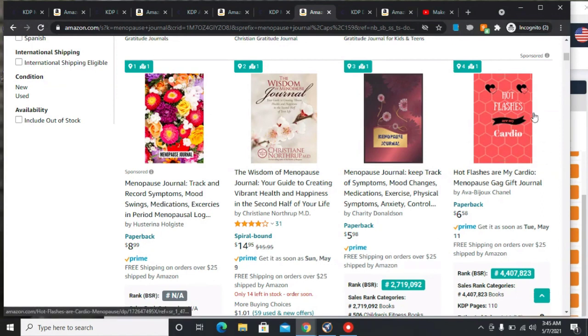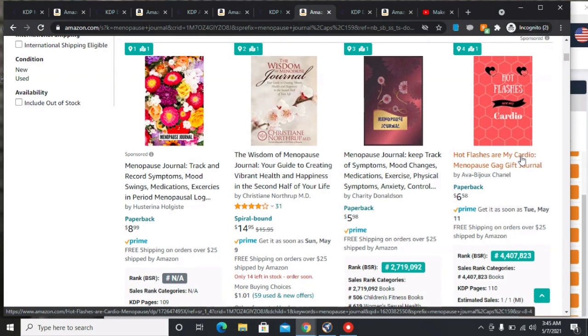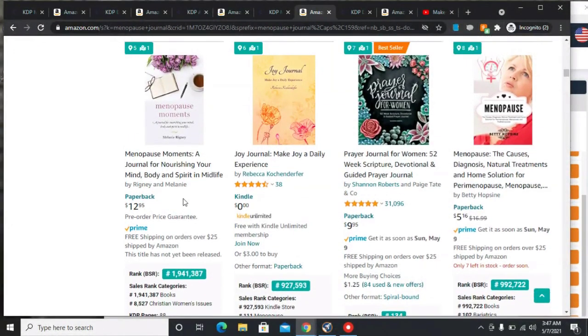This one is actually funny. It says hot flashes and my cardio. So, menopause always comes with hot flashes. That's what my mom tells me. I have no idea about that. So this is actually very funny right here. So as we can tell, this niche is selling.